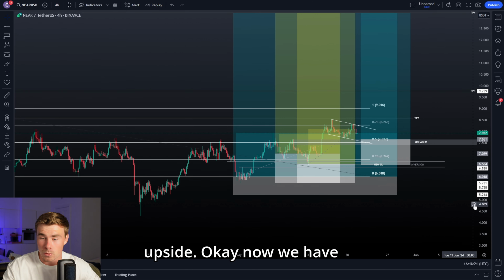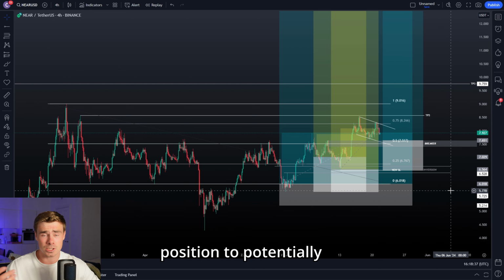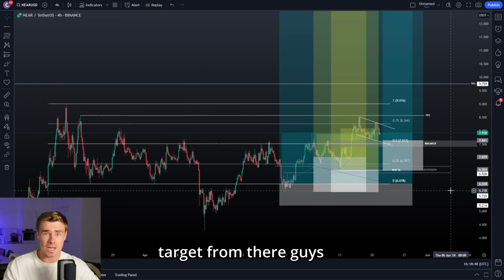Okay, now we have our stop loss for near already in profits, as you guys know. On my main account, I've already shaved 25% as well. So since the stop loss is in profit already, I'm willing to add another risk to this near position to potentially compound profits if our fourth position gets hit as well, and we are pumping to the second, maybe even to the third and fourth take profit target from there. Guys, we are massively compounding profits.